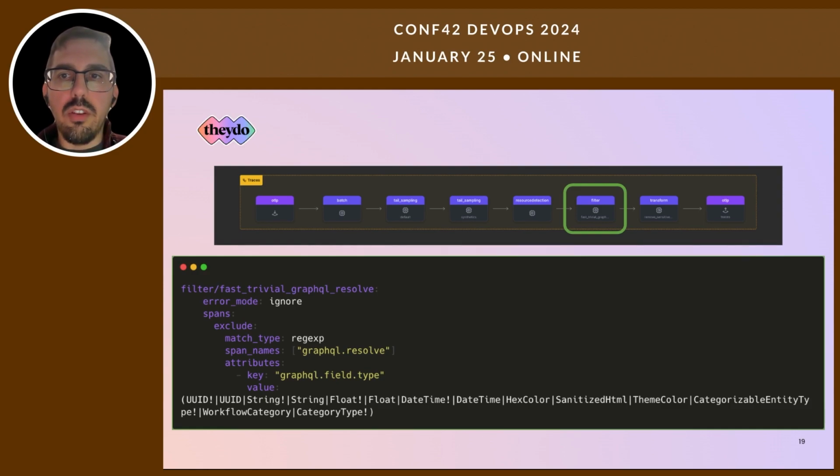So ideally, you would create rules here to guarantee that you drop only childless spans, which in this case is true, because as you can see, we are dropping only trivial GraphQL attributes. So we are looking at the field type, and we are dropping only the ones that we know for sure were trivial, and they were childless spans, so they didn't have any child. So it was safe to drop them. And most of the times, they were not interesting because they would complete in just a couple of milliseconds. So it was just information that we didn't need to keep.